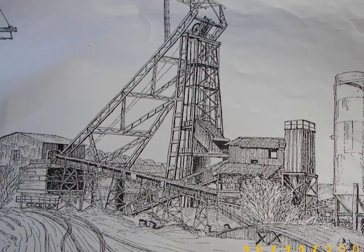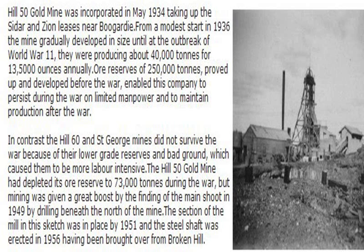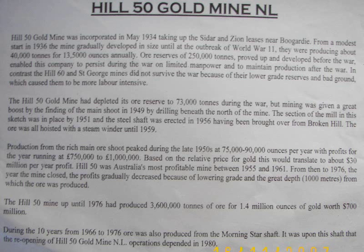The biggest mine in Mount Magnet was Hill 50. Hill 50 produced gold for over 30 years. It was incorporated in 1934 and managed to survive the Second World War. By the 1950s, it was producing almost 90,000 ounces of gold per year with great profits. It operated to 1976 when the mine was shut. It was reopened at a later date.